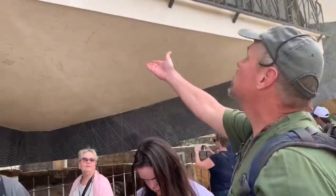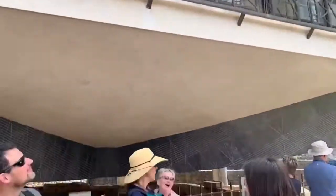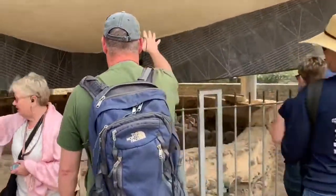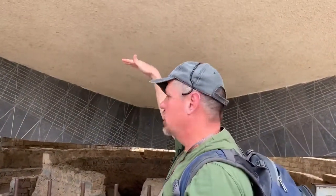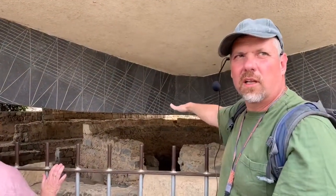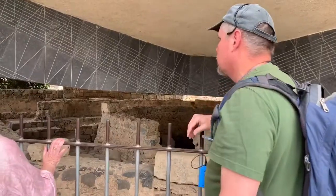Oh, maybe it's this one. With this giant flying saucer church over there. And all the archaeology stacked up underneath it. Okay, now, again, the Catholic Church did a service when they built this church to preserve the archaeology underneath it so that we can see it. So let's come and look at this.